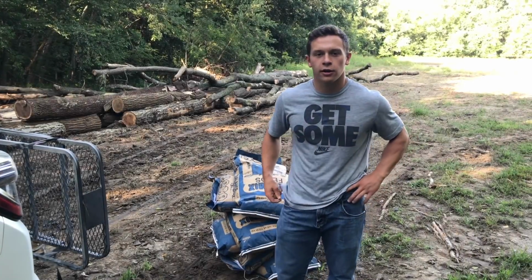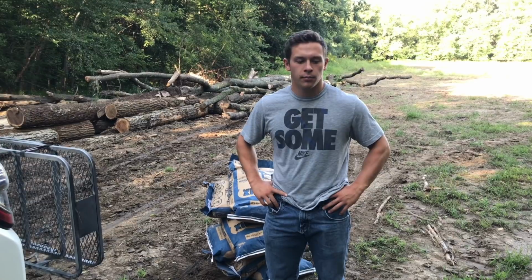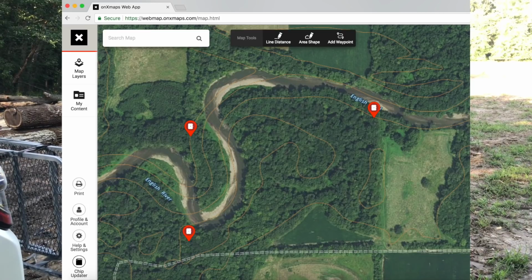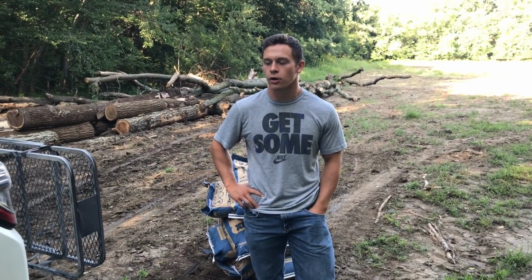Alright guys, we're just out here on a new piece of land that we got permission to hunt. It's a little under 40 acres, so a pretty small piece, but we think it'll have some big deer on it. It's along a river line, so hopefully some of those river monsters will be cruising this during the rut, and I think we could have some big deer just living on it full time anyhow. Yesterday we came out here and met the owners and talked to them for a little bit, so today we're going to go walk it.